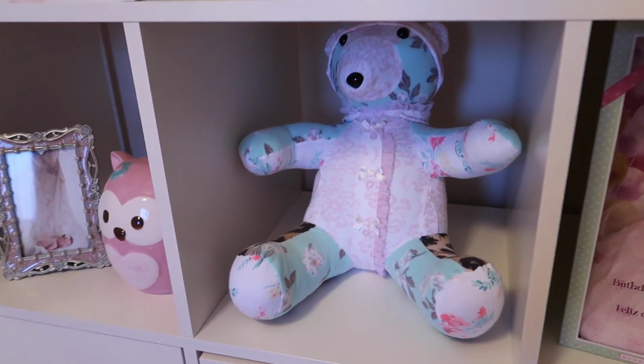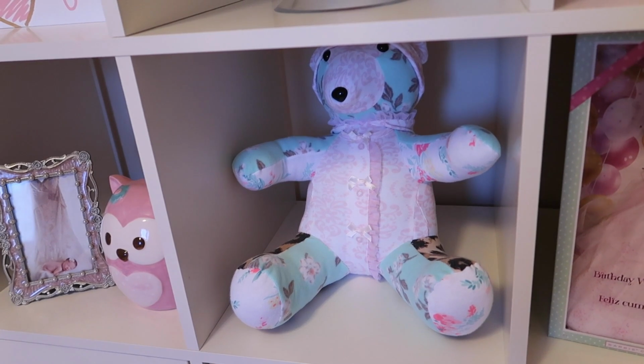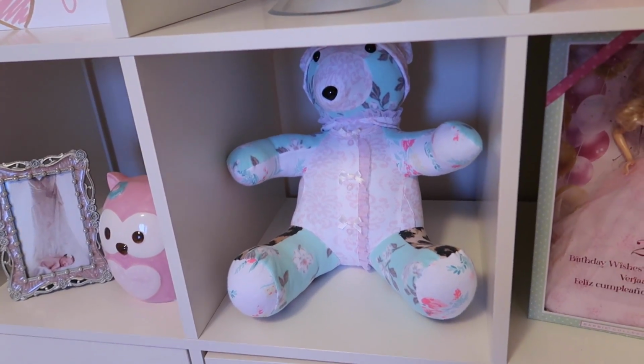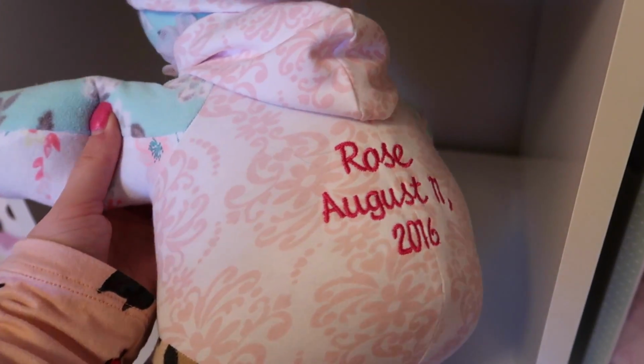Now this teddy bear is actually made with a whole bunch of her newborn clothes. So I think there's 4 sleepers, and the leopard print was a little onesie that she had, and they are some of my favorite outfits. And then on the back of the teddy bear, it has her name and her date of birth embroidered on it.